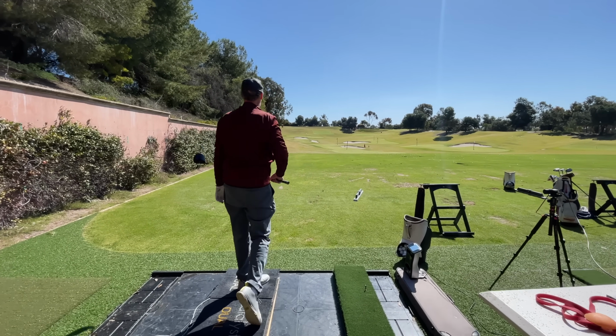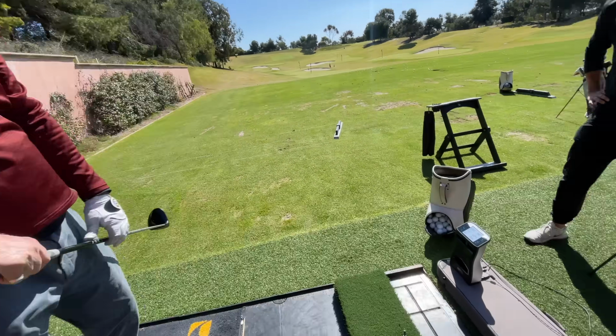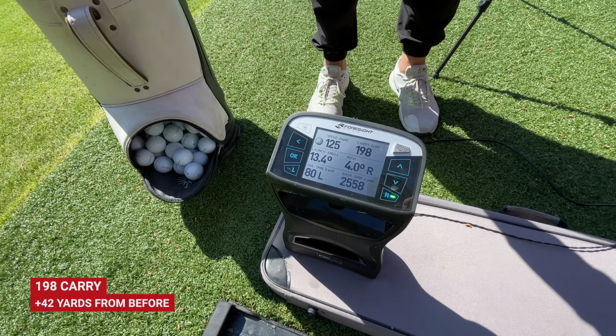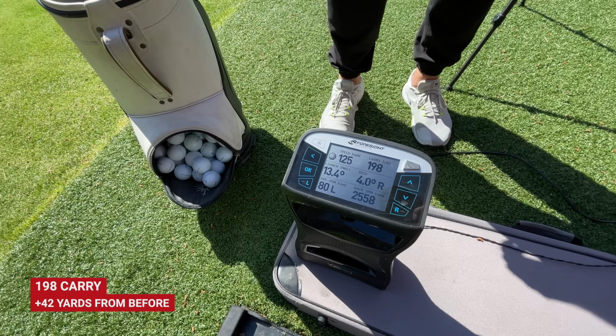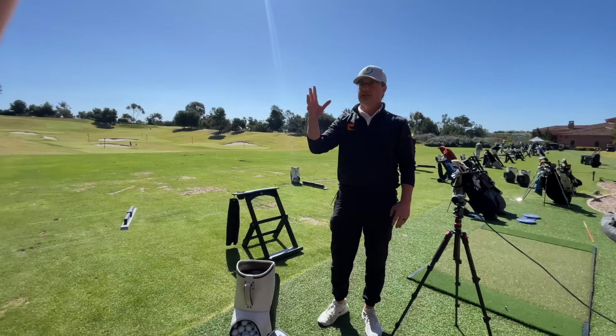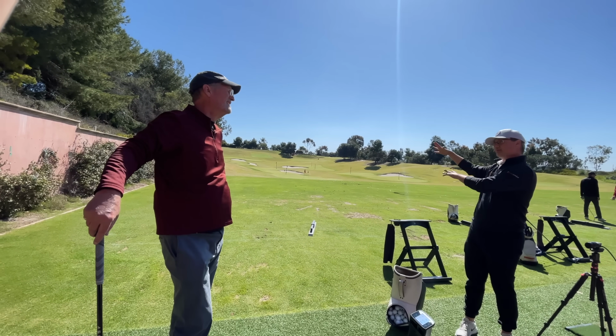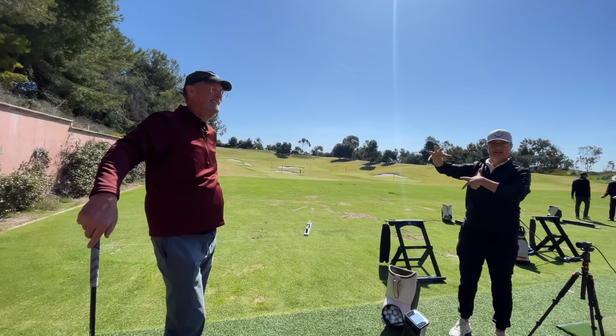Wow, that's really good. Got a lot more gas to it. So that's 198 carry and 125 ball speed. It missed the club speed, but that's a great drill for him, because he feels the bad and sees what the ball does, and then he feels the good. So now he can self-correct if he gets off.